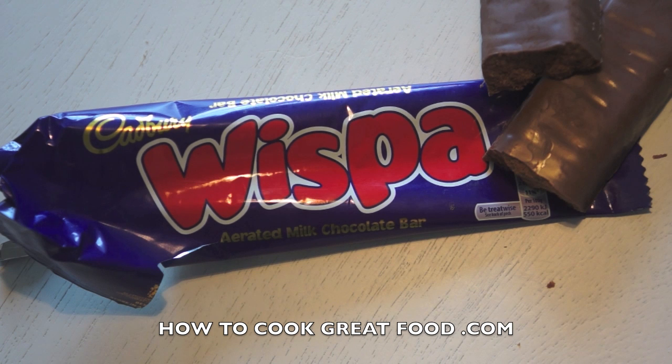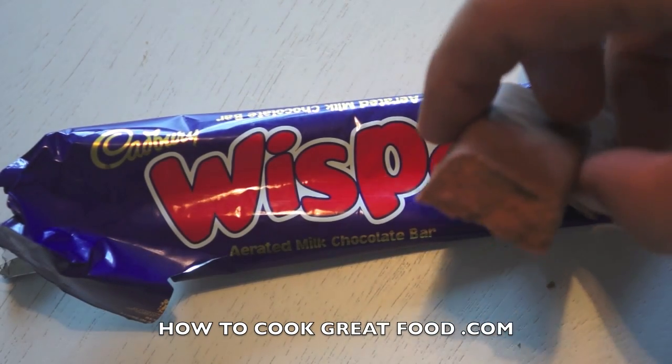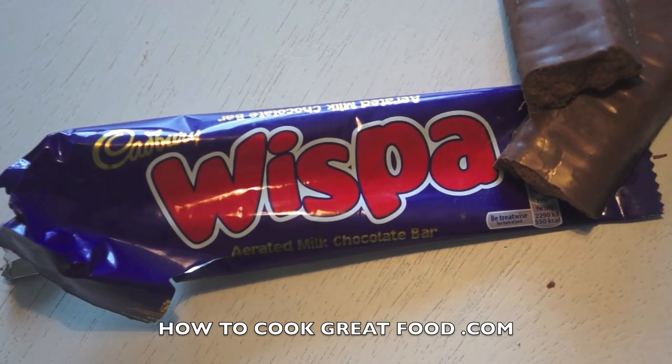I think these are not that old. They're not like classics. I mean, old, but not classic. It's an aerated milk chocolate bar. So unlike an Aero, which has got kind of large bubbles in it, this is quite tightly packed. Tastes all right. Not a big fan.